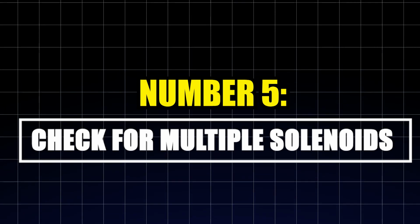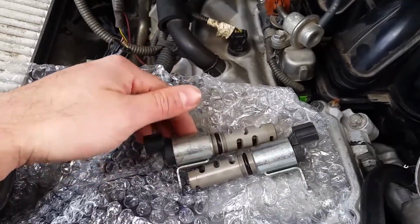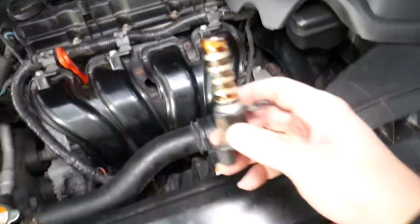5. Check for multiple solenoids. Some engines have more than one VVT solenoid, e.g. bank 1 and bank 2. Test both if the problem continues.